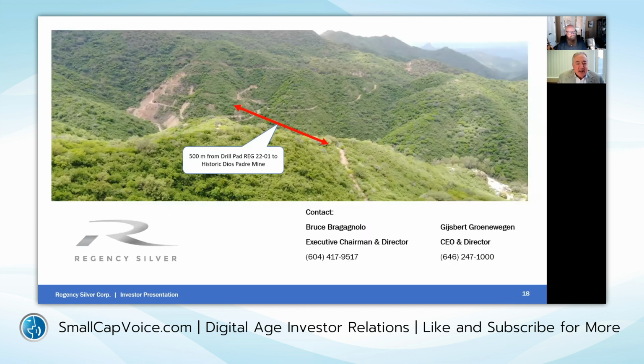And I'll move to the last shot. This is what it looks like on the ground. It's easy to work there. We can build roads. We're fully permitted for our exploration. It's non-disruptive. We're just drilling, and the locals are quite happy to have us there. We're providing good paying jobs, and we really believe in being a good member of the community and providing good paying jobs to the locals.